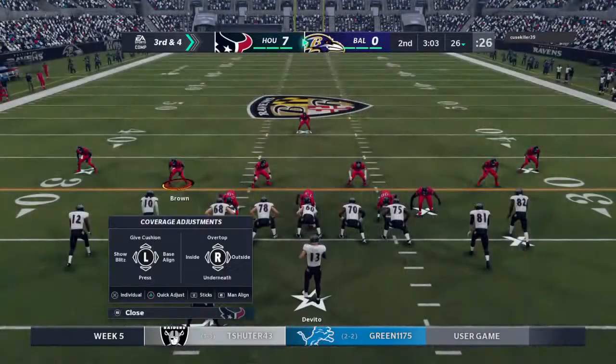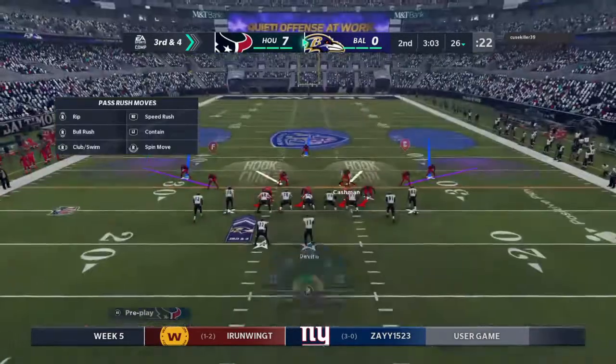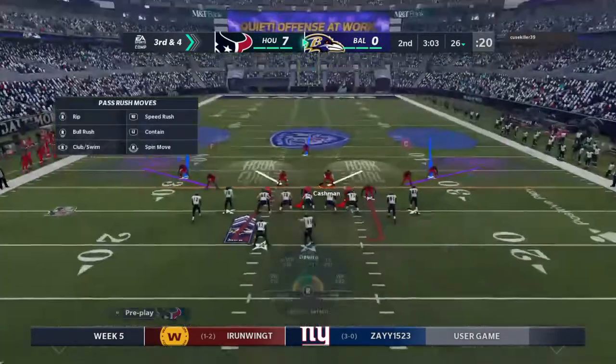The Ravens on 3rd down. 0 for 3 to this point. They could use a conversion. This is 3rd and 4. Let's make these back.